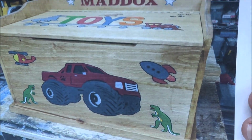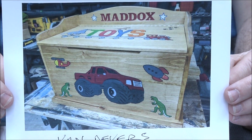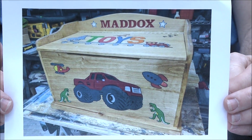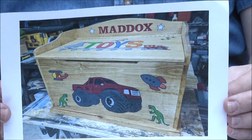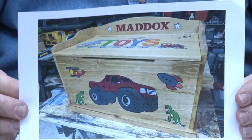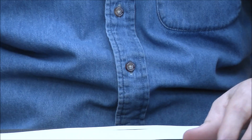Van Devers, or Devers, I'm not sure. He started 4 years ago making these for grandbabies for their first birthday. This is his number 3. So he makes one every time he has a new grandbaby. I love it. It's so cool. Family heirlooms right there, buddy. Great job, Van. Beautiful work.